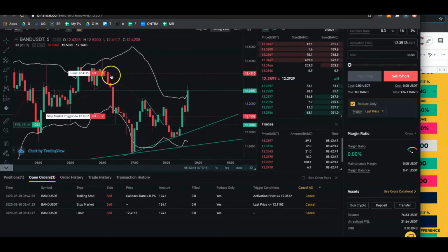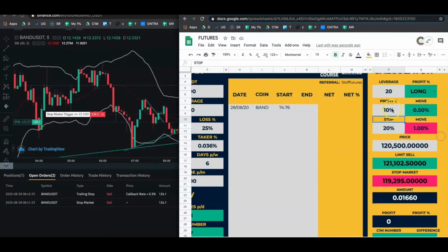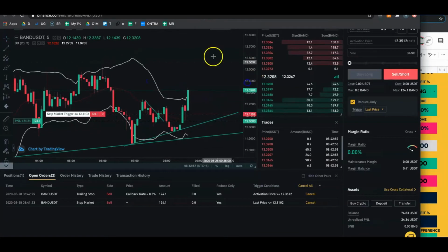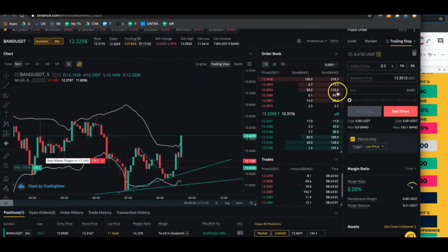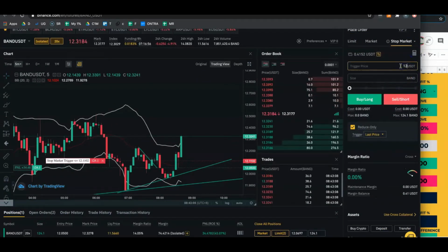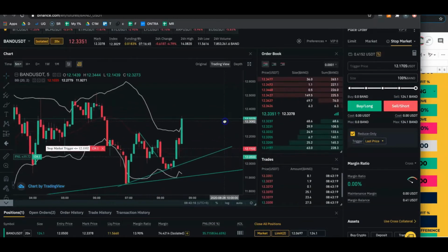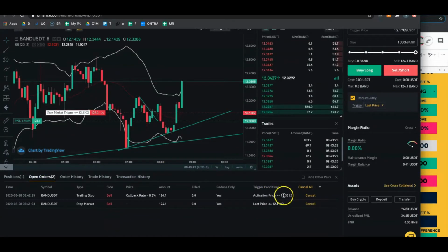I can cancel this. It's getting pushed up. Lovely. I've still got my stop market. What I'm going to do is maybe I put this to 20. 121,705. Not that it's going to be coming back down there. 121,705 is securing 20. This is going to activate my trailing stop very shortly, so I won't even need to put this in. What this means is that very shortly when this gets activated at 123512, well, it gets activated.